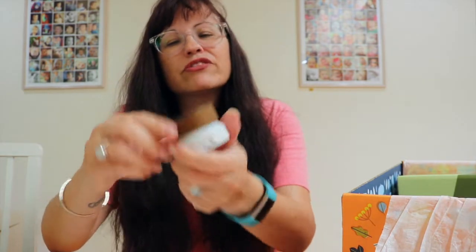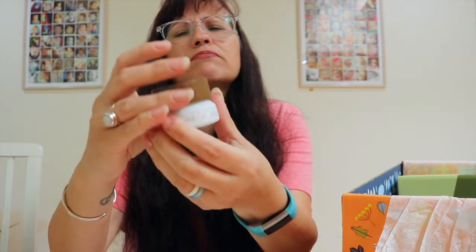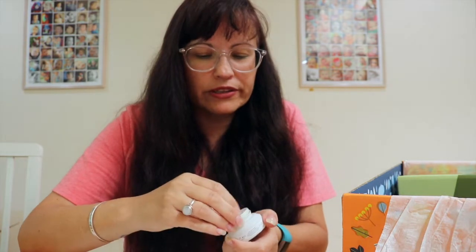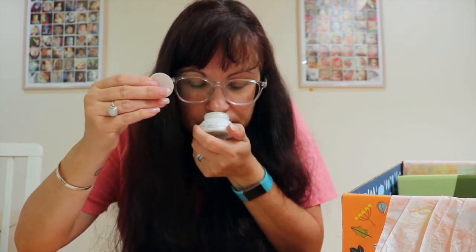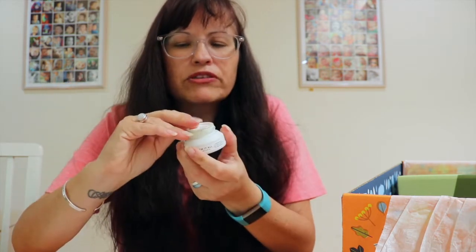So this is really pretty. I don't know if it's, is that plastic? I think it's plastic with a wooden lid. Oh my goodness. Having issues today. It's pretty, light green. Doesn't have much of a smell, but that's okay.